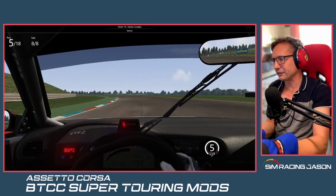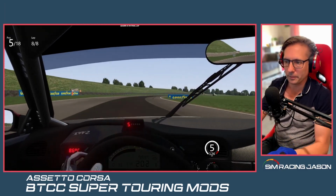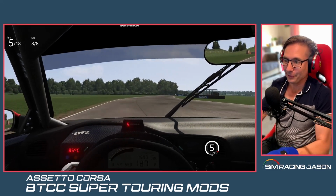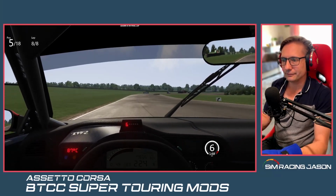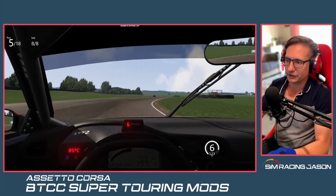Right, we're coming around now. It's our last time around the high-speed section. Oh, how brave do I be? Oh. It's going a bit wide there. I was a bit worried for a second. Just come off the throttle a little bit there just to settle the car.